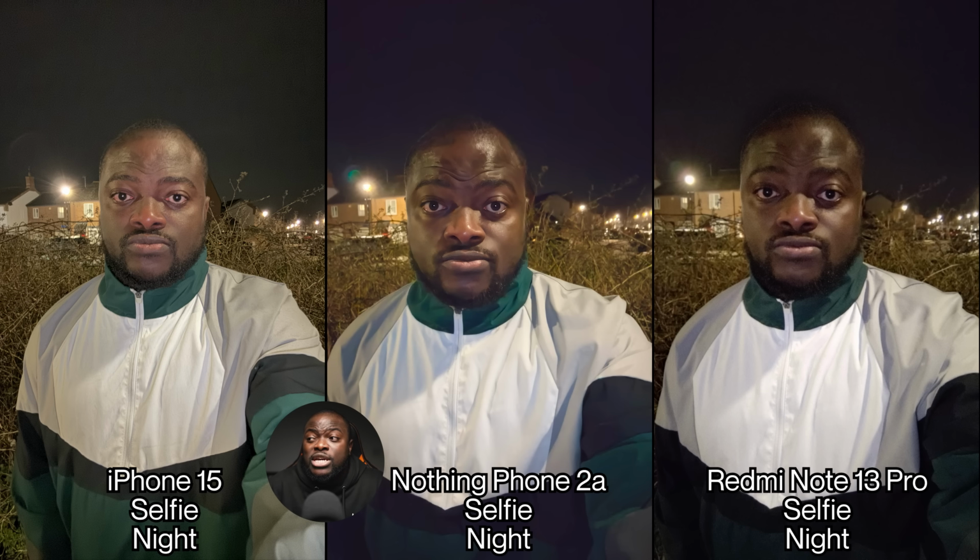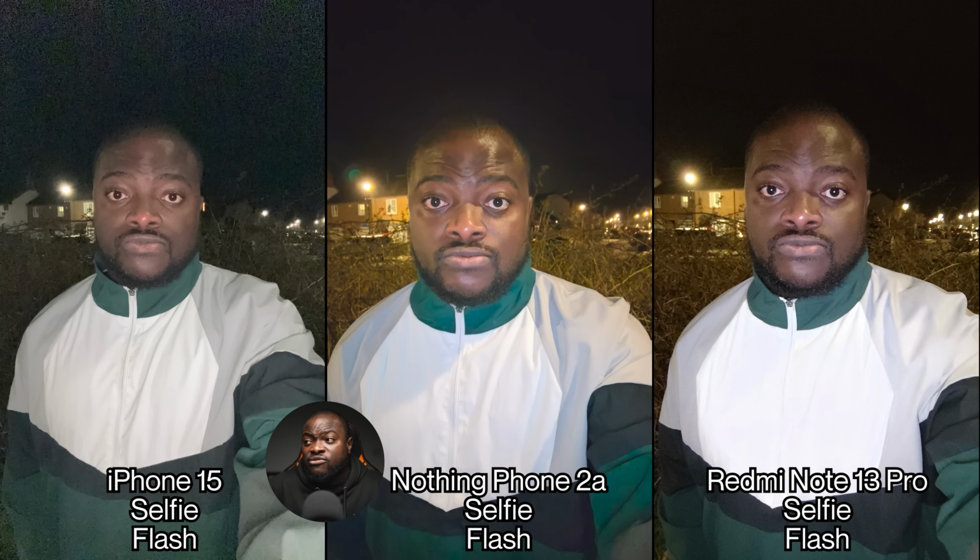Now night mode really brings things back for the iPhone 15. It is the best looking one out of all of them. So if you're doing selfie in low light, definitely you want to be using night mode with the iPhone 15. Now with the front screen flash, I'll definitely give that to the Redmi Note 13 Pro, then the Nothing Phone 2a. I think they're even in their own way, but I just like the look of my skin on the Redmi. And then the iPhone 15, it really just struggles in overcast and just produces this weird hue and noise in the image.